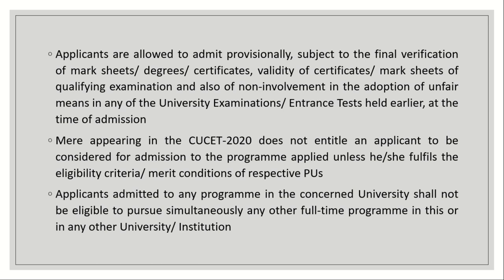Applicants admitted to any program in the concerned university shall not be eligible to pursue simultaneously any other full-time program in this or any other university or institution. So if you are admitted to any particular program in any of the respective universities, then you will not be able to pursue other courses or programs in that university or any other university. You should be committed to any one program, and only in that can you carry out your full-time course work.